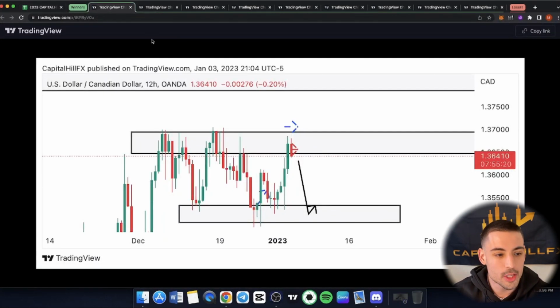The first one is a 12-hour time frame. So I'm going to show the higher time frames, and then I'm going to show the execution time frame, and then I'm going to show the time frame that we exited the position on. And this is the USD Canadian dollar currency pair, starting off on the 12-hour time frame.